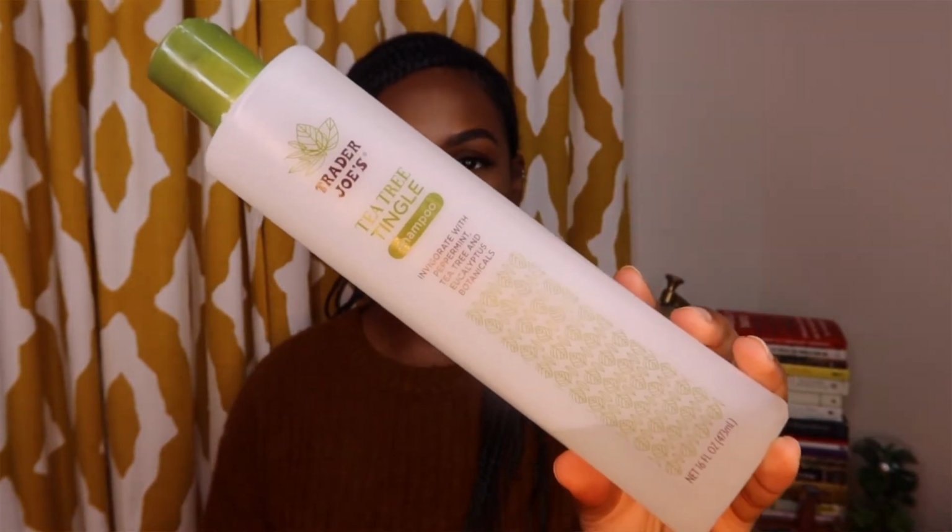So this is the Trader Joe's Tea Tree Tingle Shampoo. This shampoo was actually not new to me in 2020, but I did revisit this product. I honestly don't know why I stopped using this product. I tried this for the first time probably 3 or 4 years ago, and I really liked the shampoo. I love anything that has mint in it. Just the way that it tingles on your scalp as you're washing it is amazing.